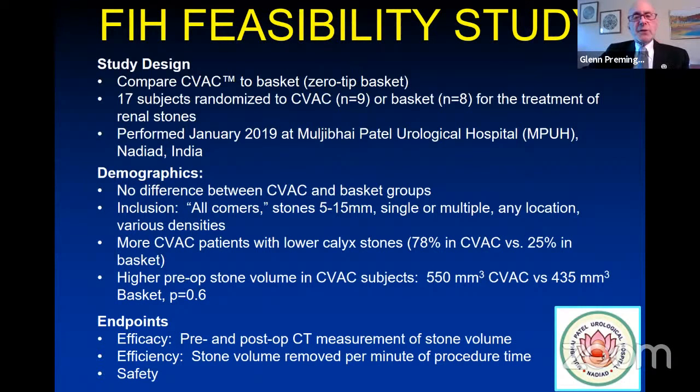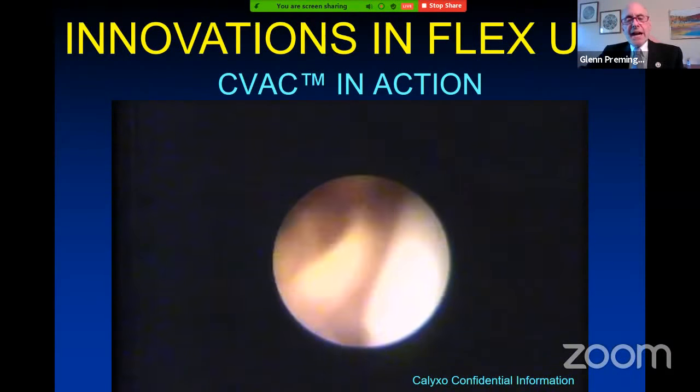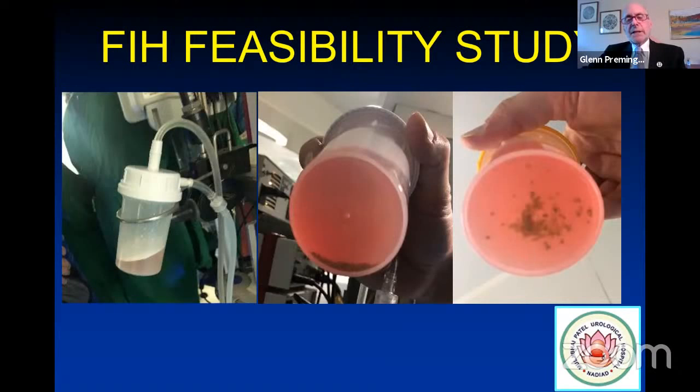And our endpoints for this first in human study were looking at the efficacy of stone removal, the efficiency of stone removal, and as important, the safety of using this device. Now, this little video clip was taken during one of the procedures, and you can see the CVAC device being used to suck out these small fragments that were created after stone fragmentation. And if we look at this post-op picture, here's the amount of debris that one can remove quickly, usually in less than 10 minutes, to remove all this debris from the collecting system using the SURE procedure.